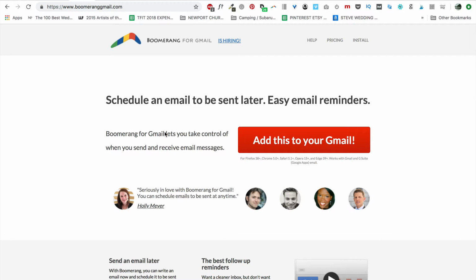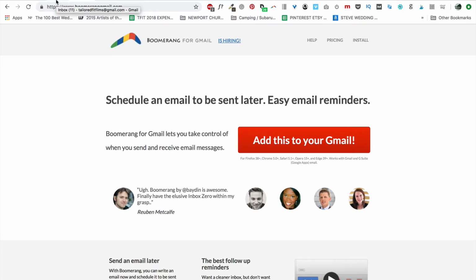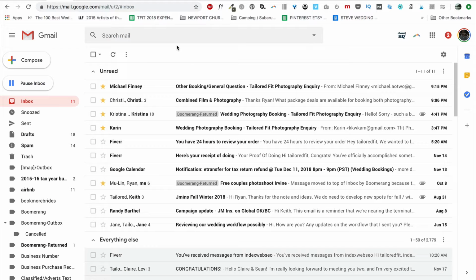Boomerang for Chrome is a Gmail extension that allows you to schedule emails for later and remind yourself to follow up on different emails, whether it's an inquiry, a bride, a follow-up with a client who needs to pay an invoice. It lets you do that and stay on top of your emails super easily. So let me show you what I mean.